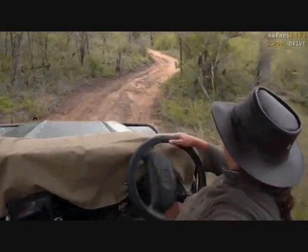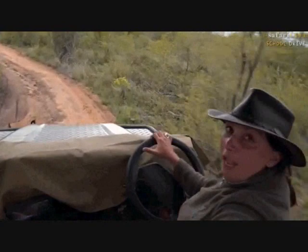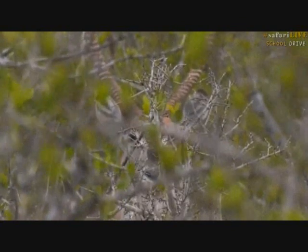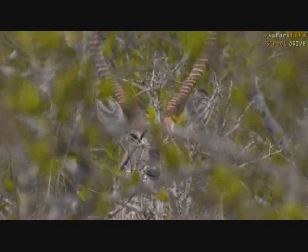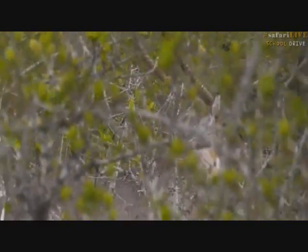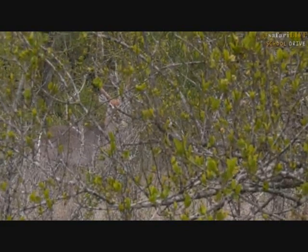Now Ralph is across the way and he has found something for you. Let's head over to him while I look for these elephants. Right, as we were driving through, we just spotted something moving through the thickets, and we saw those lovely big horns there. And this is a nice big bull waterbuck. So you can see the beautiful markings on him.